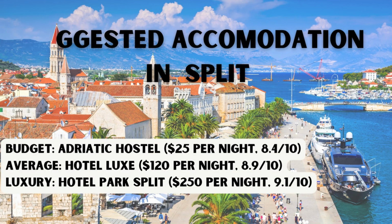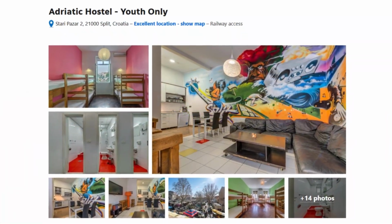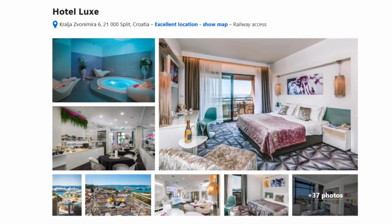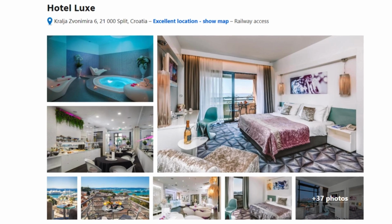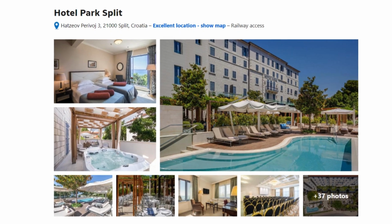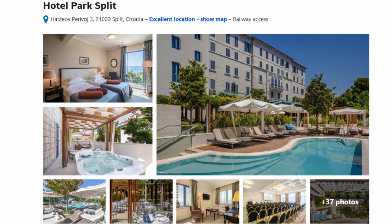For accommodations in Split, budget travelers can opt for Adriatic Hostel, which costs about $25 per night and has a rating of 8.4 out of 10. If you're looking for a mid-range option, Hotel Lux is an excellent choice at $120 per night, with a rating of 8.9 out of 10. For a luxurious stay, consider Hotel Park Split at $250 per night, boasting a rating of 9.1 out of 10.